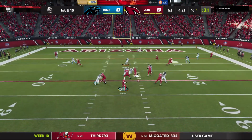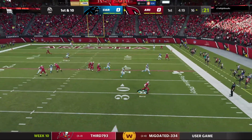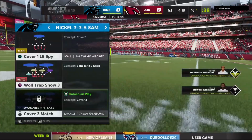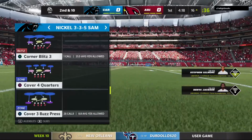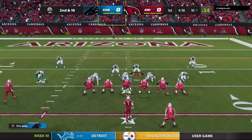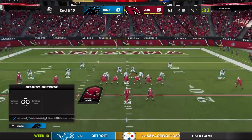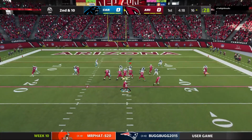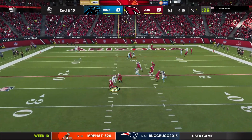Out of the gun, here's Murray. Eluding the pressure right. Nothing open downfield, so he'll throw it away. Well, I like that right there. Not only was it the right play, throwing it away like that, frankly, I think it was the only play. Yeah, got outside of the pocket, realized he had nothing, just chucked it free. Yeah, live to fight another down, right? To throw on 2nd and 10.